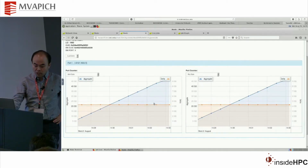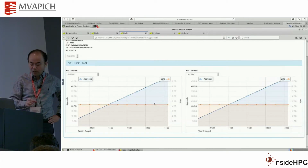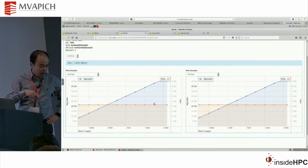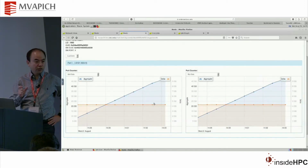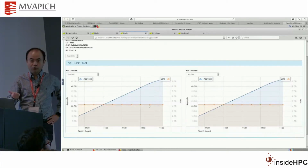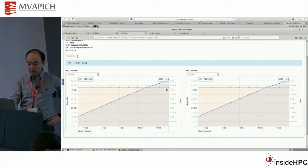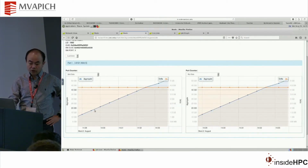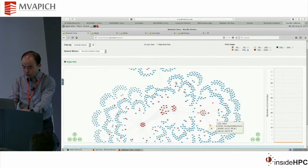That is the summed data amount during the data collection period. Currently it has a 30-second data collection time, so every 30 seconds it is showing the data transmitted and received. Essentially this yellow line is a derivative of this aggregate graph. Okay, and then go back to here.